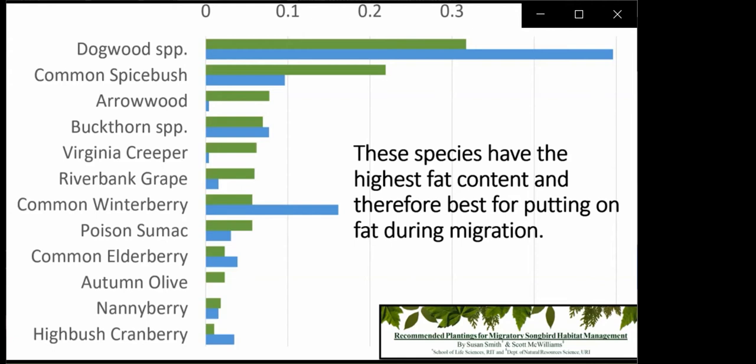Research examining the nutritional content of these different species, that's the lipid, protein, and carbohydrate content, has found that certain species are particularly rich in lipids and have high energy potential, which are the ones highlighted here in green. Therefore, these species are particularly valuable for migratory birds and allow them to be more successful and to put on fat for their migration.